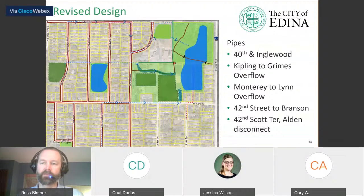Now in the southern flow paths, we look at, in blue, a very long section of pipe from 42nd Street and Weber Pond, west on 42nd Street, south on Crocker to Morningside Road, and then around to Branson Street. Extensive pipe networks go up into the hills south of the map area and off the map. The other is the 42nd and Scott Terrace and Alden disconnect. That's the red dash on this line. These are areas that had flood risk from water backing up from Scott Terrace and Alden Drive and from Weber Pond itself. So those are the pipes that would transfer risk down into these low areas, and then the prior was the storage that we create in those low areas.